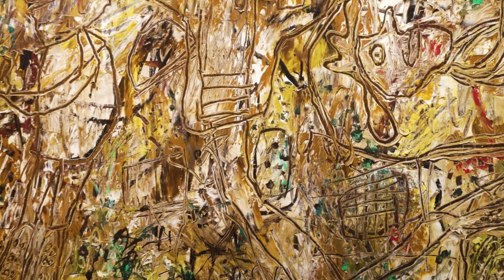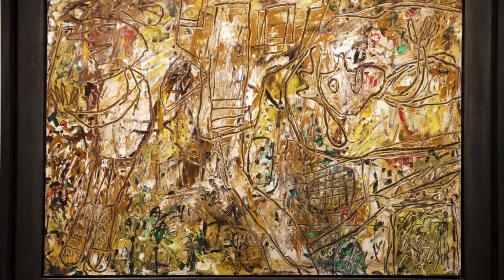This is truly a unique opportunity to acquire a work by Jean Dubuffet from this series.